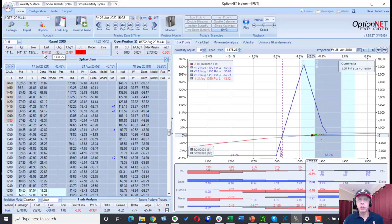So if we have an asset price of 1378, we're going to be looking at selling the 1360s. So we come down here, we sell the 1360s. In this case, it's a $5,000 position. We're going to sell 4 of them.